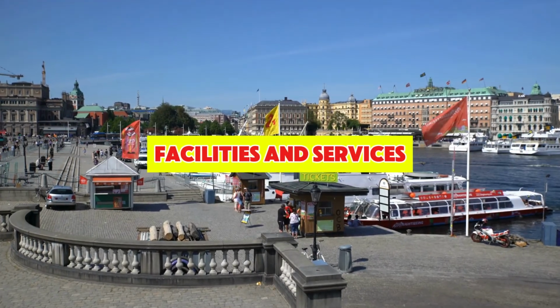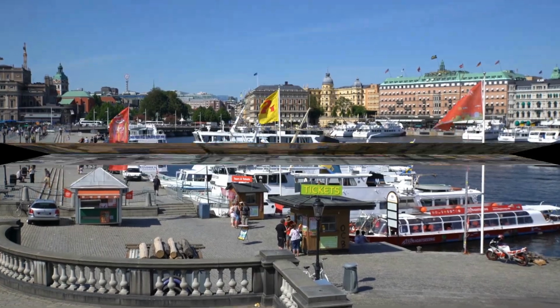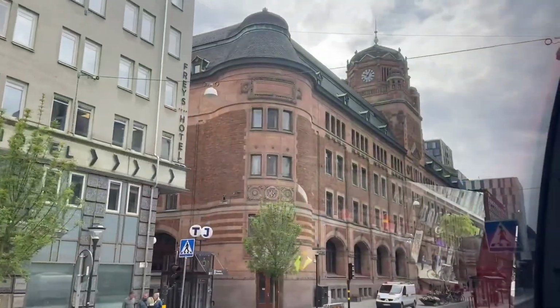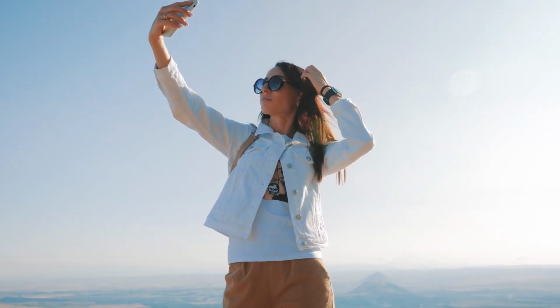Facilities and services. Stockholm's cruise terminals are designed with travellers in mind. Forget the hassle. These ports make sure you have everything you need for a smooth arrival. First on the list, Wi-Fi. Each terminal offers internet access, so you can upload your first snapshots of Stockholm right away.